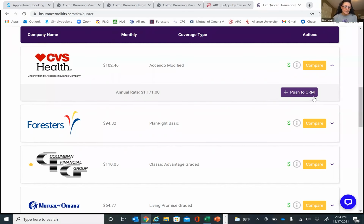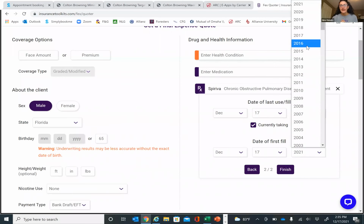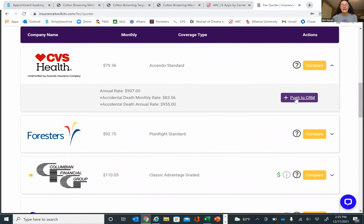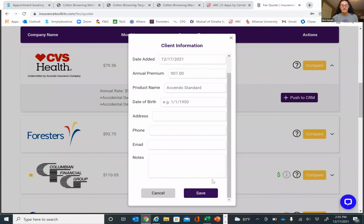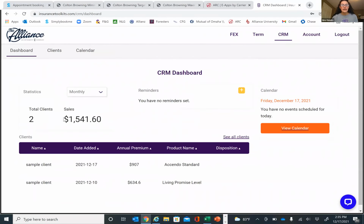So if you've got someone taking a medication, let's just type in Spiriva. And let's say they're taking it for COPD and they've had it for several years. And we get a quote, and we're going to see CVS takes the standard, Forrester's takes the standard. Now, if you wanted to save this information for a client, you could click on the push to CRM, put in the client's name. I'm just going to do sample client. Save that client. You'll see up here that it's been saved. Then when you go back up here to your CRM, you will see your client. I only have one client in here. Oh, actually, no, I have a couple in here.